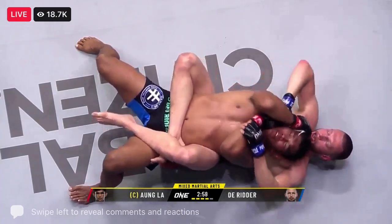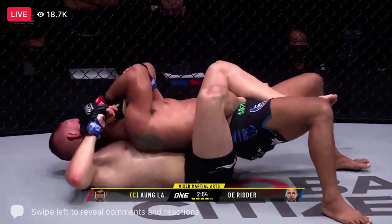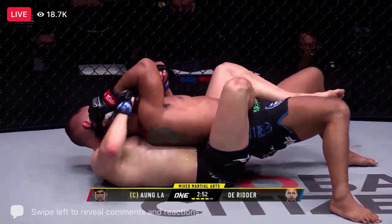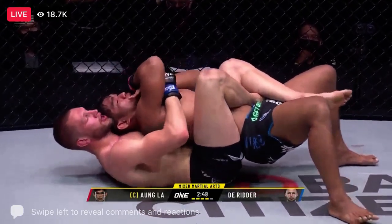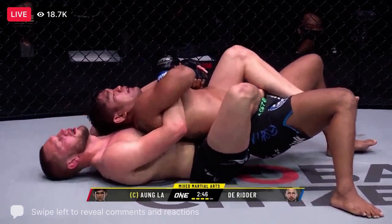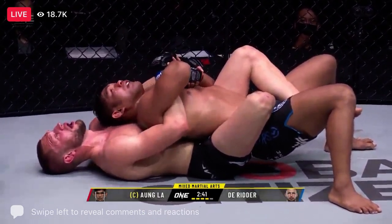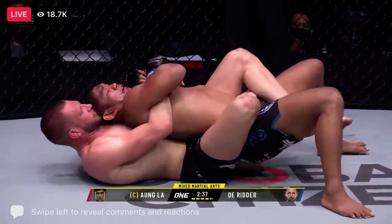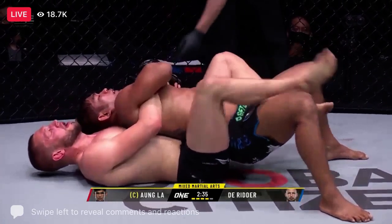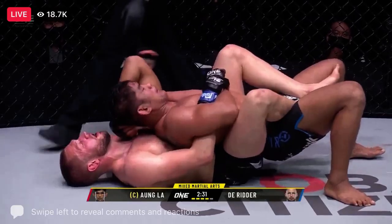And Reinier glances towards his corner now. You talk about strategy of grappling as a fight wears on in the later rounds. Athletes, they're slippery. It's more and more difficult to lock in certain submission holds. And that's why this body triangle is really beneficial for somebody like de Ritter, because no matter how sweaty Aung La gets, you're just squeezed and trapped in that kind of thing. And so Aung La's going to have to really come up with some sort of real solution here, because this match really is starting to run away from him.